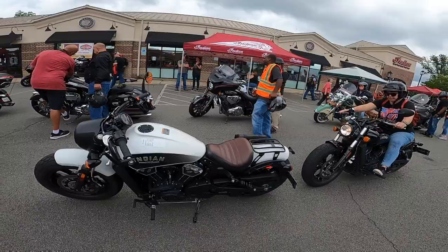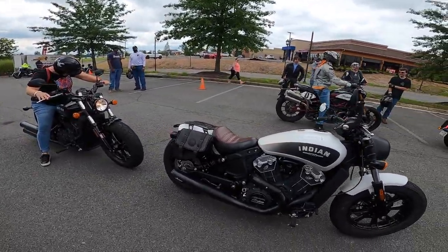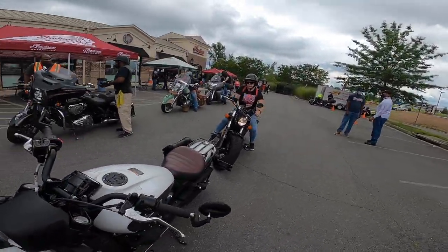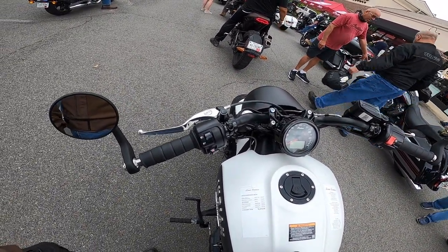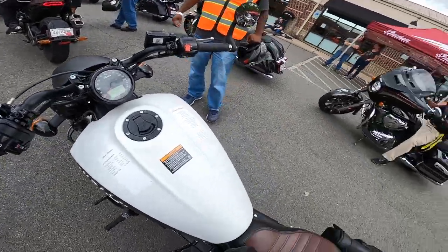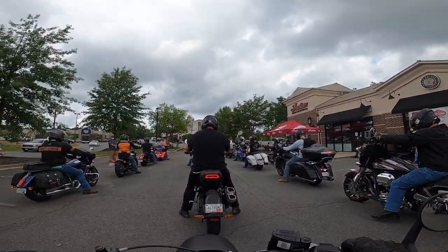I like it in white. Pathfinder headlight. Looks like it's got an Indian pipe on there. Let's see what it is. Stage 1, 2-into-1 exhaust system, performance air intake, Pathfinder headlight, rider comfort seat, solo luggage rack. Oh, that's nice. That's nice.